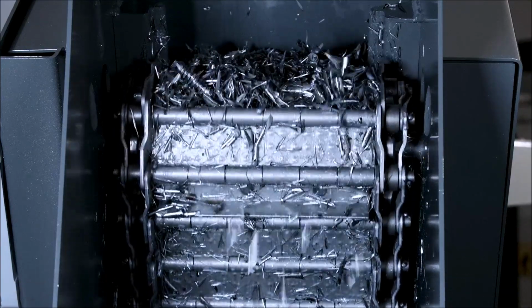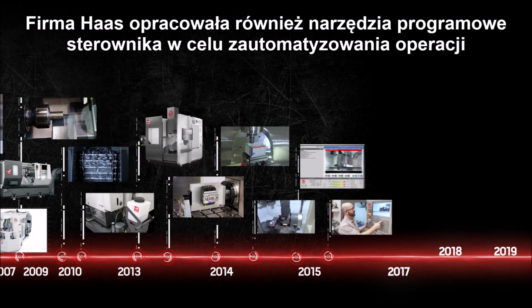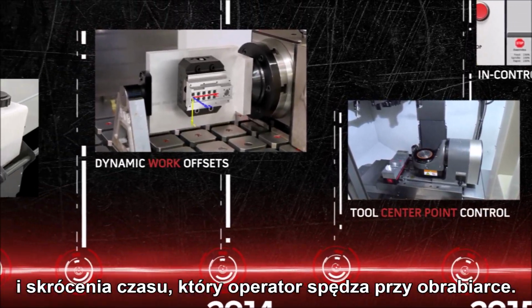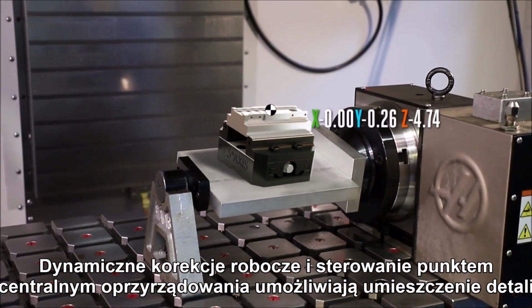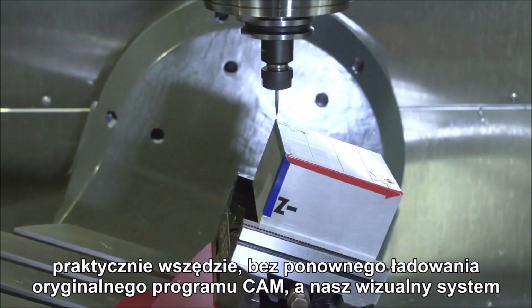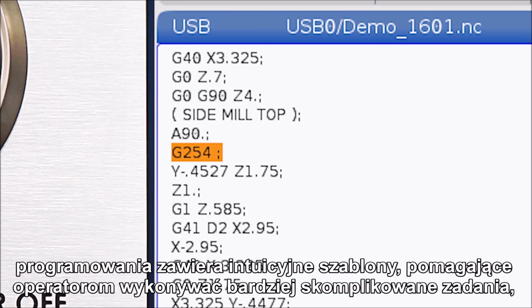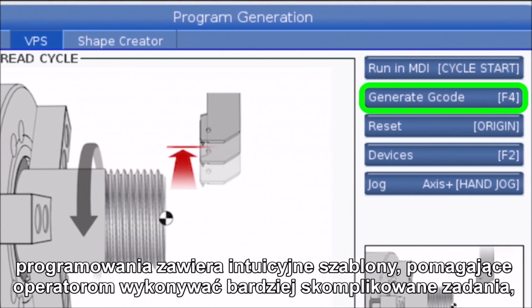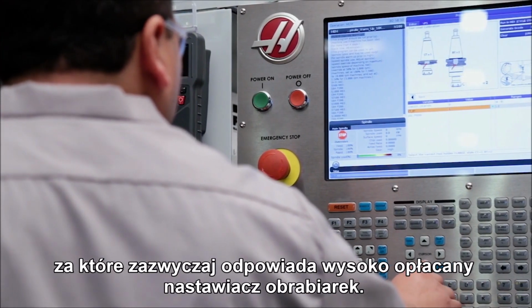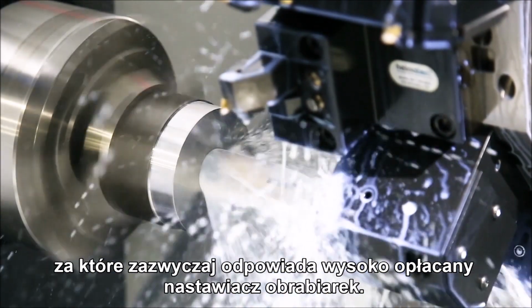Chip conveyors and augers mean that cleaning the machine at day's end takes only a fraction of the time. Haas has also developed tools within the control to automate operations and decrease the amount of time an operator spends at the machine. Dynamic work offsets and tool center point control allow a part to be placed virtually anywhere without reposting the original CAM program. And our visual programming system provides intuitive templates to help operators perform more complex tasks that typically rely on a highly paid setup person.